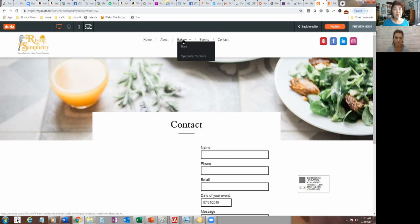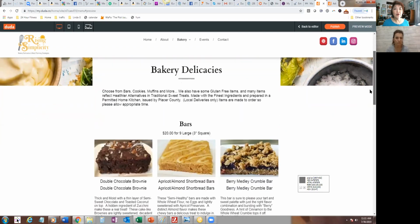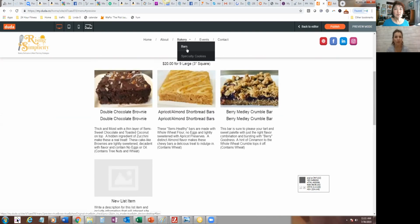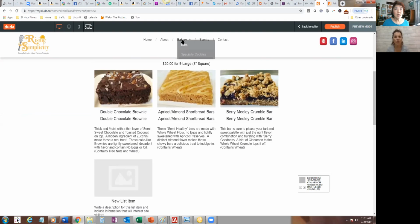If I go to the bakery page, you notice there's a bar row. There's a specialty cookie row. And so if I want to go there really quick, if I'm here and I go to bars, it'll jump me to the bar row. And it's not a new page. It's kind of like a drop-down menu, but it's what they call an anchor. So let me show you how that works.